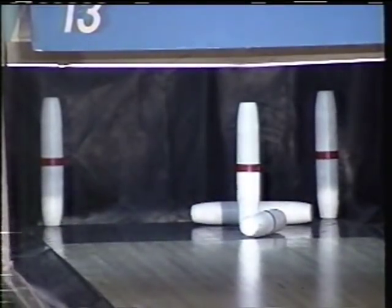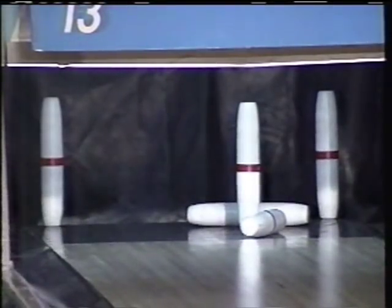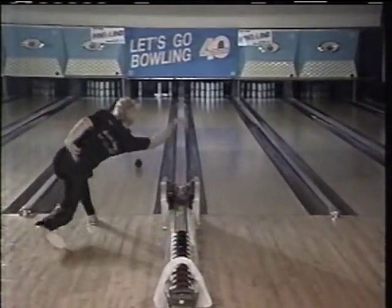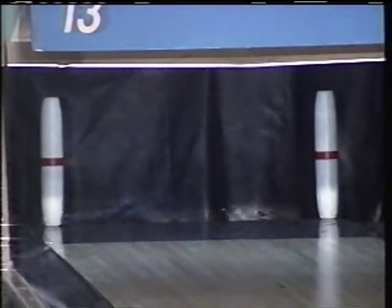Well, he's got a nice shot here. 4-7, or the 3-7-10. Going to have to place this ball right on that red band on a piece of deadwood and throw it across into the 7. He went too high. Too high. That was a big time one.